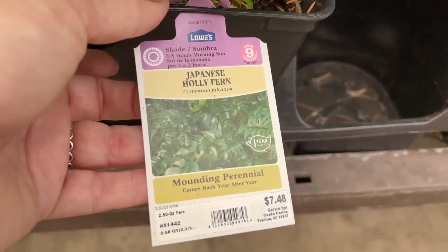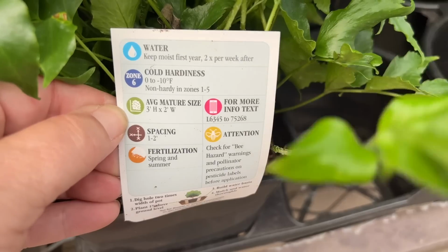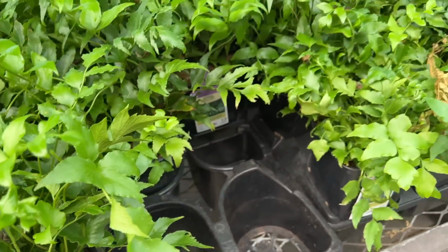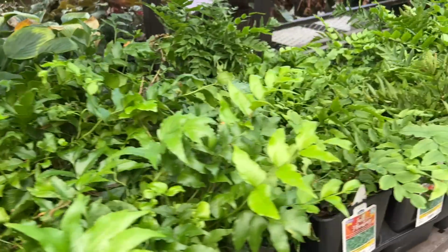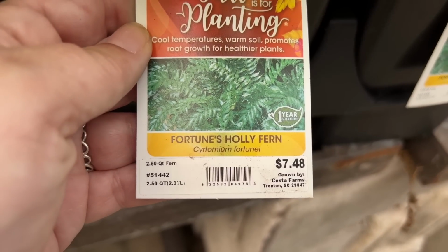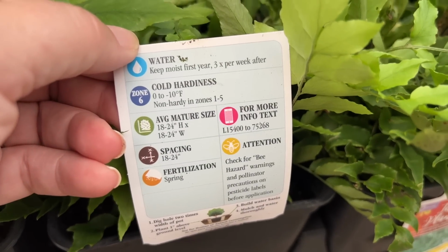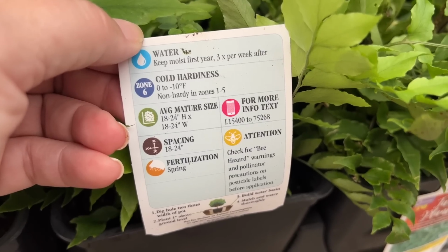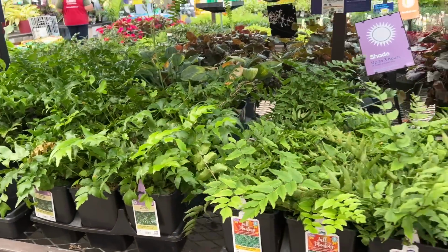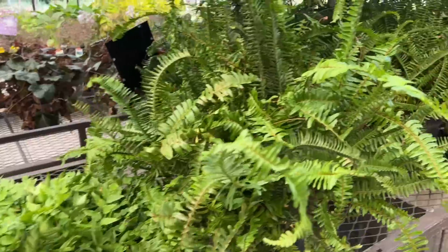Some holly fern, Japanese holly fern. I don't have any of those. Hardy to zone 6, they grow 3 feet tall and 2 feet wide. That might be something interesting to consider for our shady backyard. I don't know, holly ferns. Do you grow that? Anybody have experience with holly ferns? Let me know how it goes for you, what kind of conditions they like. 2x2 on this one. Cold hardy to zone 6 looks like. Maybe I'll look into those holly ferns.